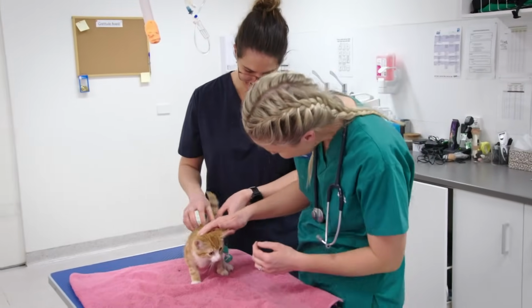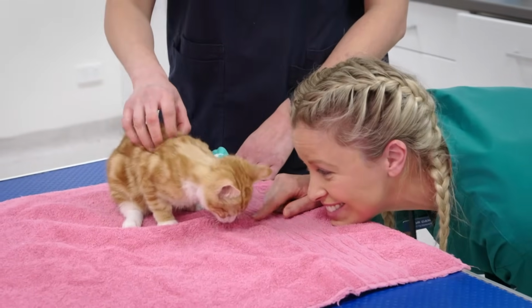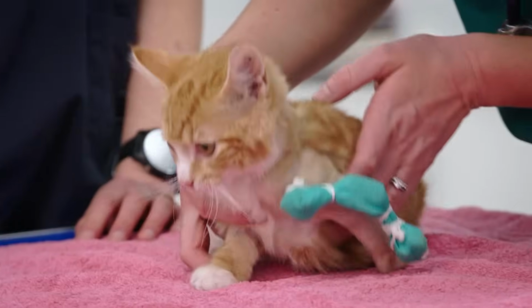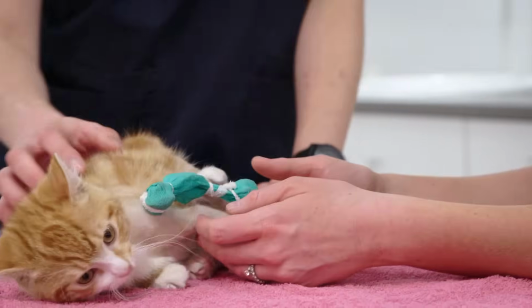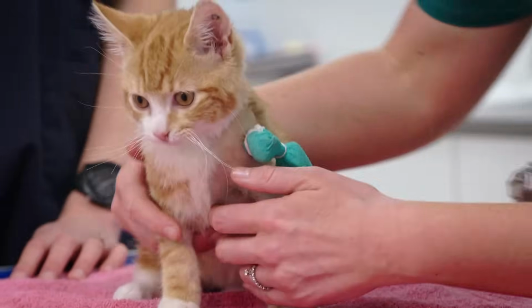In Melbourne, vet nurse Terrie has arrived with one of Danny's favourite and smallest patients. Rupert is a gorgeous 12-week-old kitten that's come in today for a bit of a checkup. Unfortunately, he had a bit of a rough start to life with his first owners and has some really severe injuries that we are managing at the moment, so we'll just see how he's going today. The strange attachment on this brave little boy is an external fixator, keeping everything in place while his injuries heal.